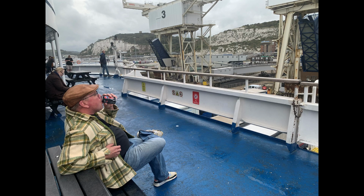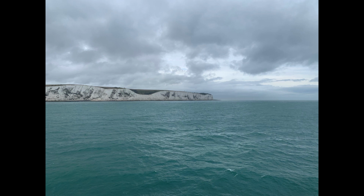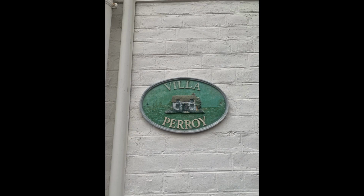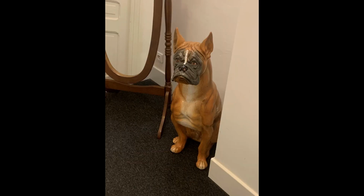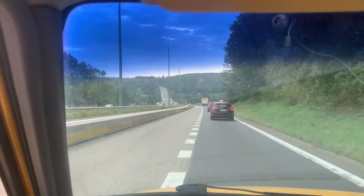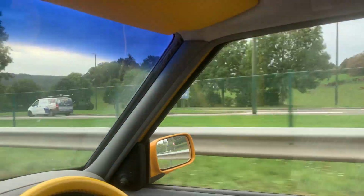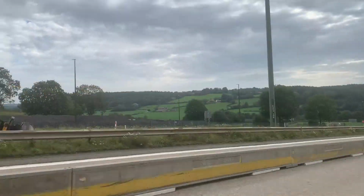If the weather is nice, the Dover-Dunkirk ferry is an excellent and relaxing way to get from one to the other. Villa Paroy is a nice bed and breakfast, except for the dog. I wish I'd had more time to spend there. As we gaze upon the wonderful countryside, I want to thank the 3 train systems, 2 repair shops, and 1 ferry that made this trip possible.